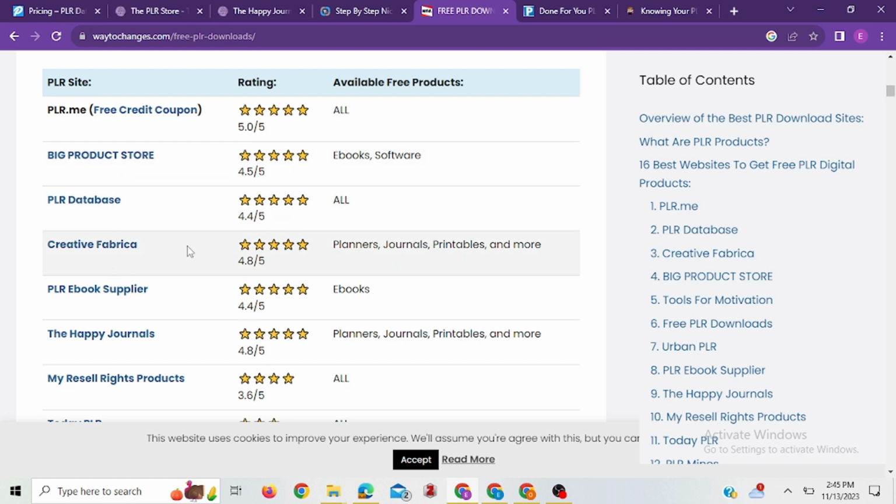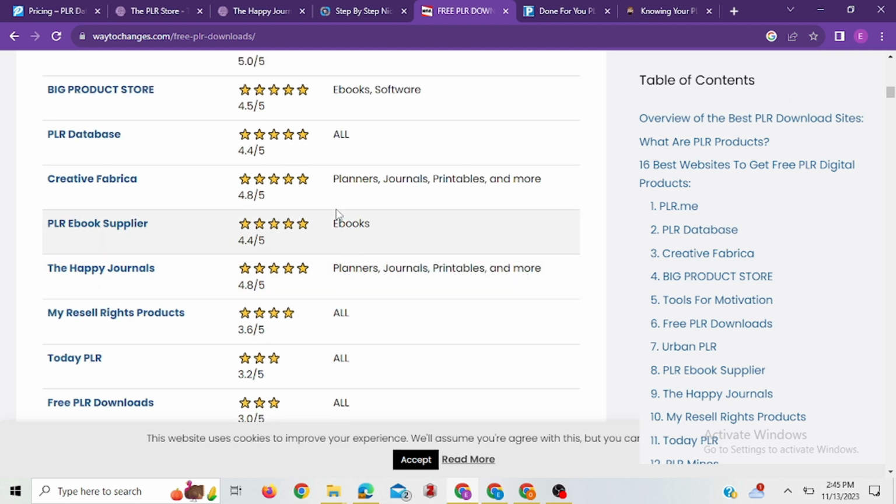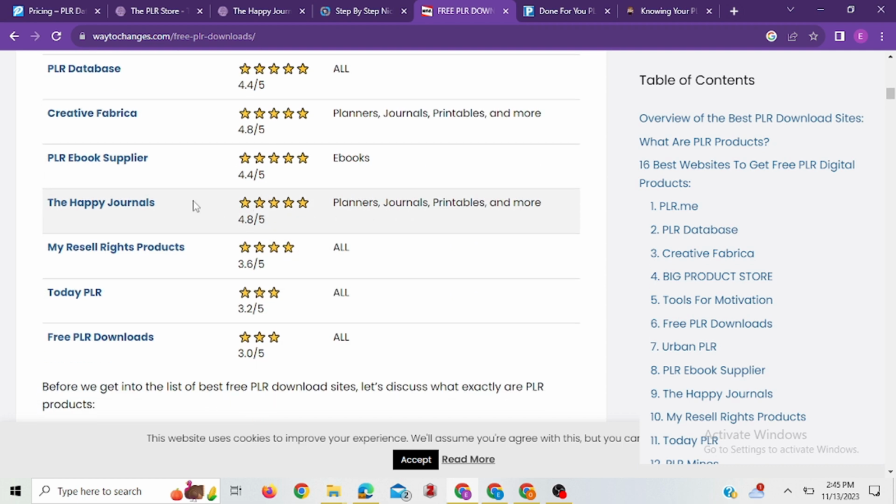Now we have Creative Fabrica. This is quite a popular one where you can find planners, journals, printables, ebooks, and a whole lot of things. And the rating is quite good, 4.8. This is where you can find some of these PLR products. Another one is called PLR ebook suppliers. This is where you find mostly ebooks, and the rating is not too bad. This one is the Happy Journals. The Happy Journals is rated 4.8, and you can find planners, journals, printables, and more.